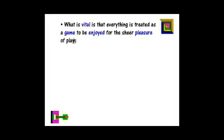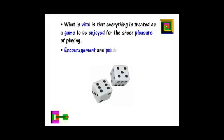And what is vital, and this is vital because it's the climate that you're creating, the educational climate, the learning climate that you're creating for your child, that everything is treated as a game to be enjoyed for the sheer pleasure of playing. We want to get them in that flow state. So encouragement and praise should always be the climate in which your child is learning.